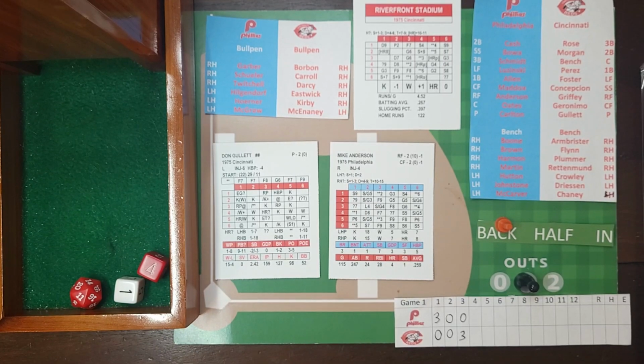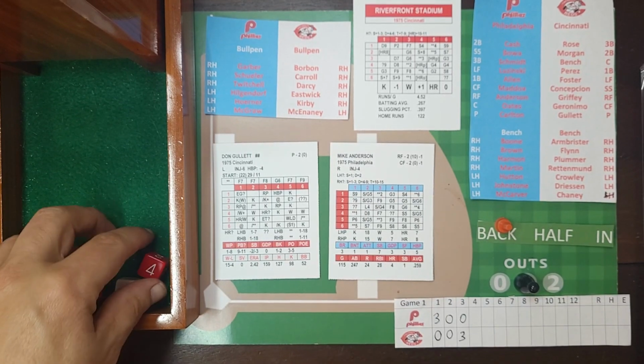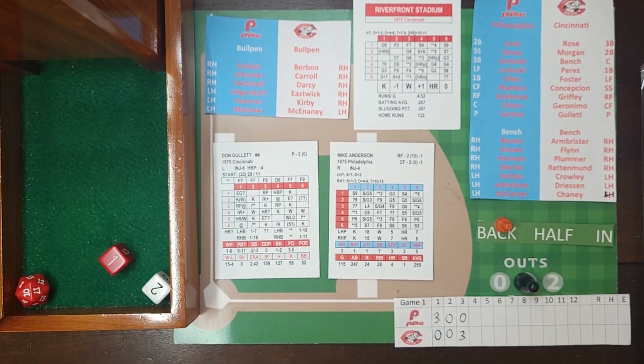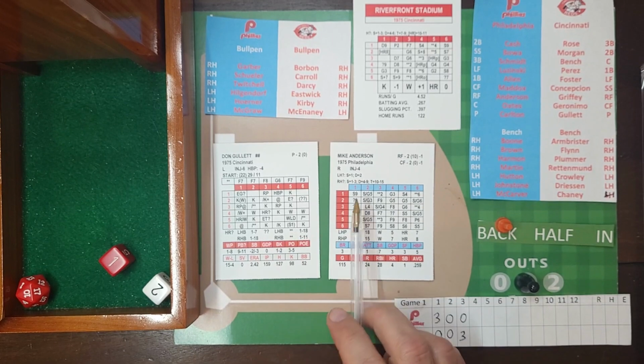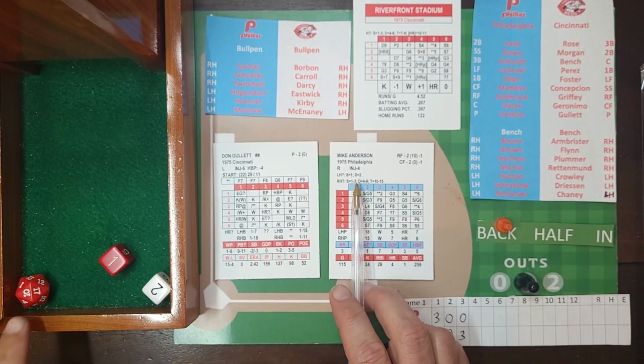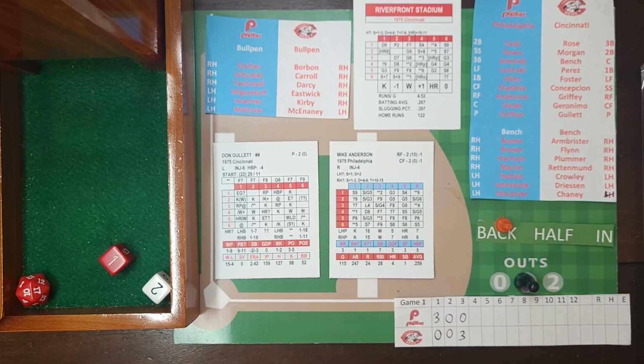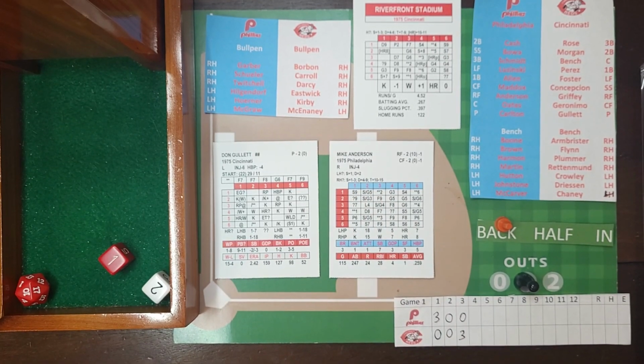4-1 is a hit by pitch chance. 5 and a -4. That's not going to work. So Anderson will swing. 1-2. Question mark 9. Against the lefty, it only goes to 2. That's a 10. So against a right-hander, that would have been a triple. But against a lefty, it's simply a fly to right for out number 2.